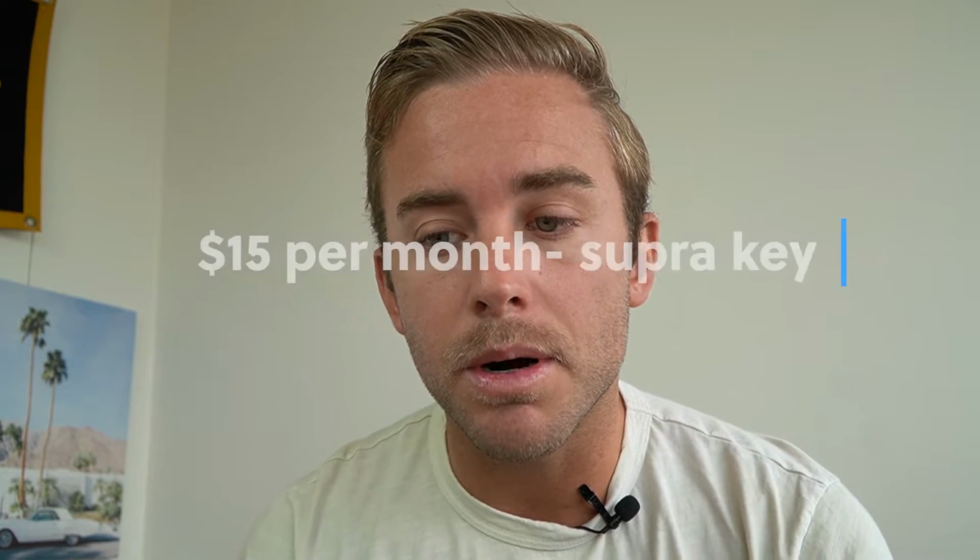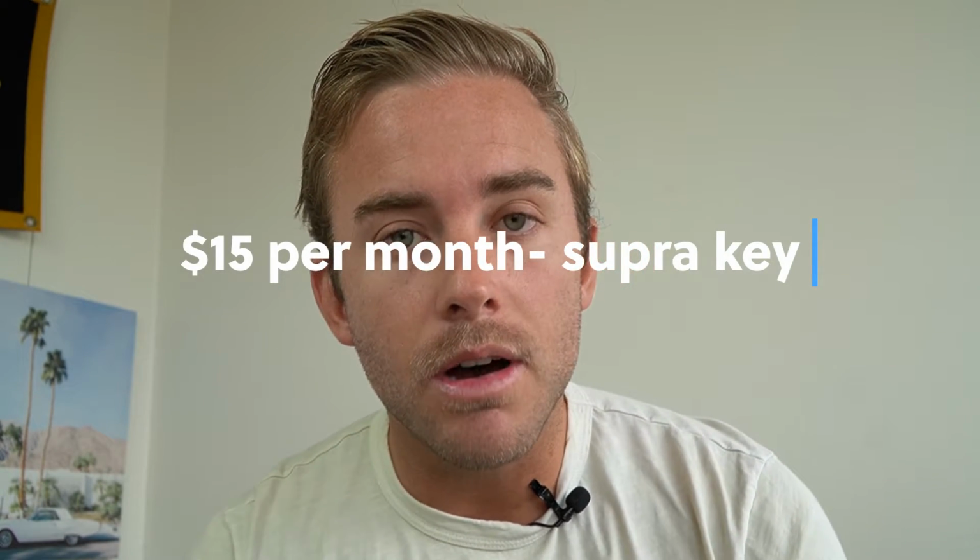And then we also have a Supra as an agent. As an agent, you have to have a Supra Key, which is an app on your phone, and it allows you to get into each house. And this is roughly $15 per month. It's funny because all these expenses continue to go up, whether it's $1 a year, but they continue to go up. So with real estate license fees and the Supra, we're at $106 per month.